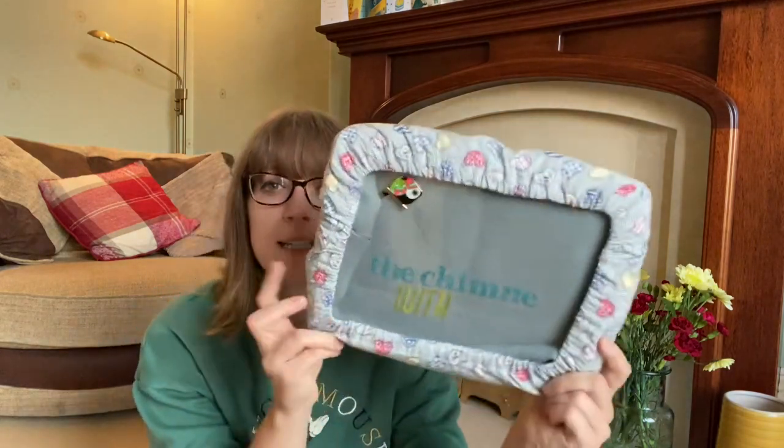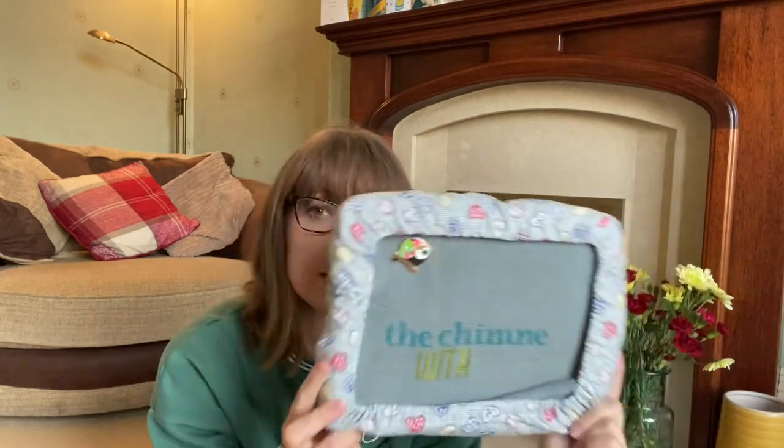So I'm stitching this 2/2 on the 28 count. So yeah, really enjoy it. We'll see where we get to on that one. And I think that's actually all my stitching, which isn't too bad, I think, actually.